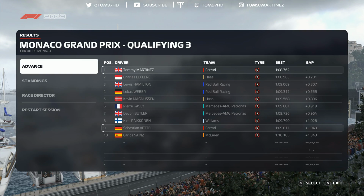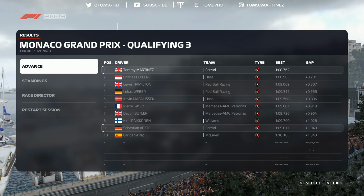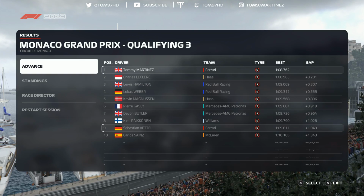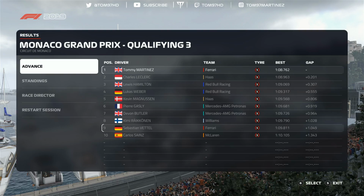It was really working well. I had good confidence. I could have gone faster in an ideal situation. Sebastian Vettel only P9, really poor lap, slower than Raikkonen and the Williams, so really strange one there for Sebastian. But overall, we start the race tomorrow from pole position. Let's get into it. It's time for the Monaco Grand Prix.